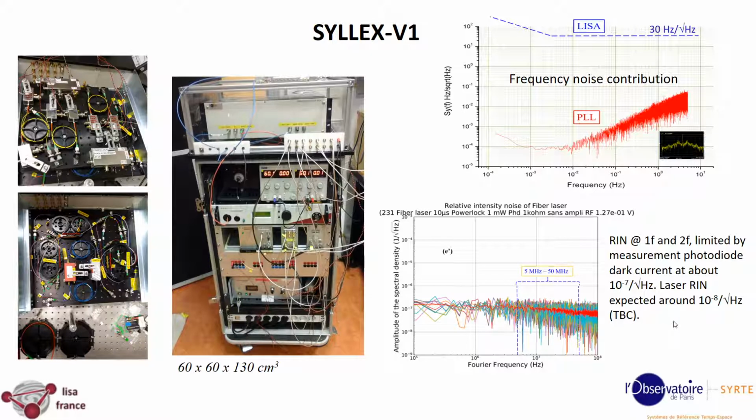In fact, that is the noise of the diode we used to do this measurement. Even with no light on it at all, it still has the same noise. And the laser noise from other measurements in other labs, we expect to be more around 10 to the minus 8. But anyway, it demonstrates that our power and frequency stabilization systems do not add any noise in the LISA heterodyne frequency band.